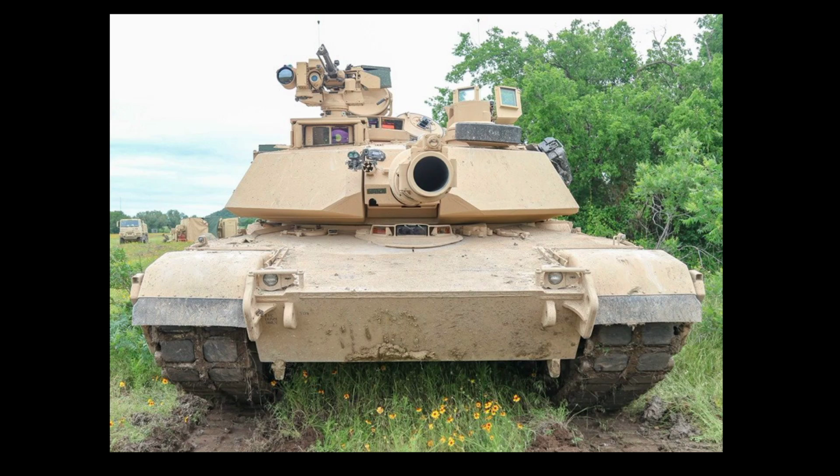The M1A2 SEPv2 weighed around 63.5 to 65 metric tons. The M1A2 SEPv3 weighs around 71 metric tons. So it's a pretty significant weight increase, and if we consider that the electronics have become lighter and more compact, the majority of that weight increase comes from the armor, and this is just completely impressive.